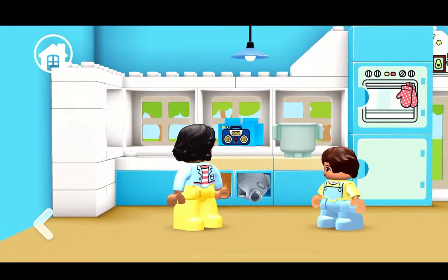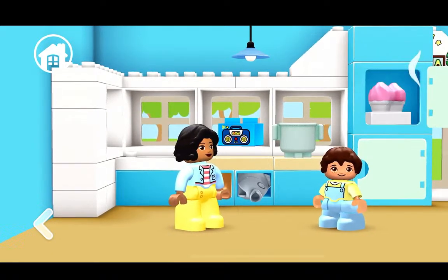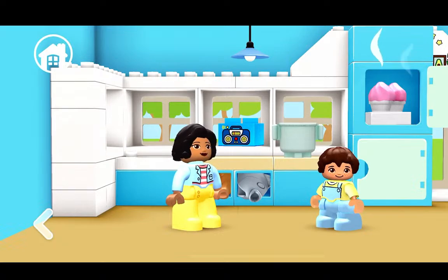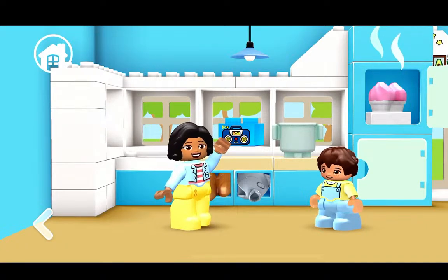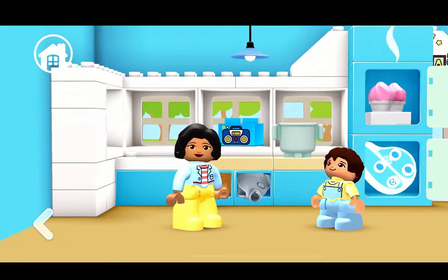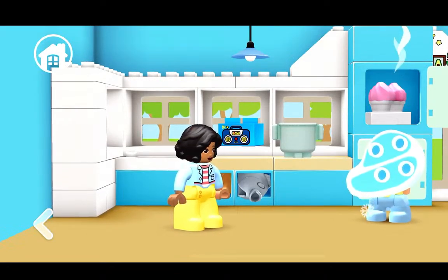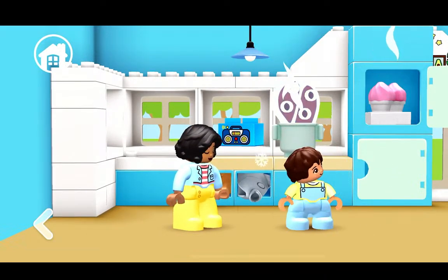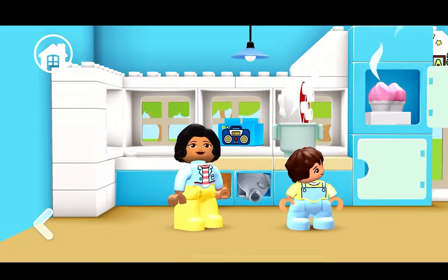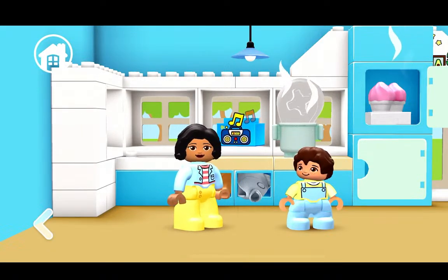And there is a kitchen. What is that delicious smell? Maybe it's a cupcake in the oven. Oh, super smell. Can we help you cook something? Let's take to the fridge. Look, it's a beef. Maybe cook a beef? Maybe we turn on the radio and listen to the music. Nice.